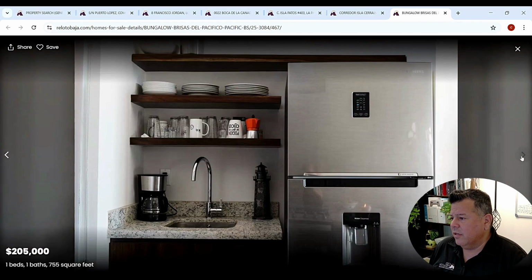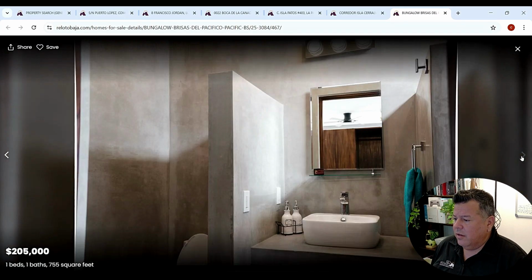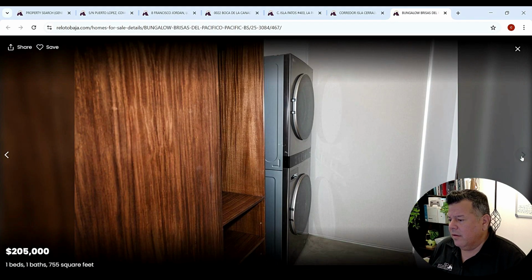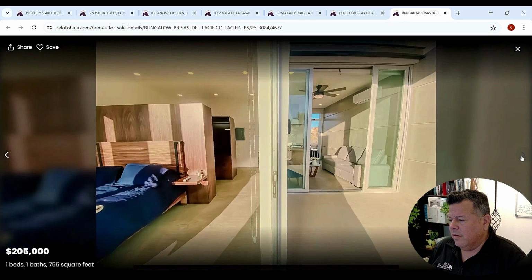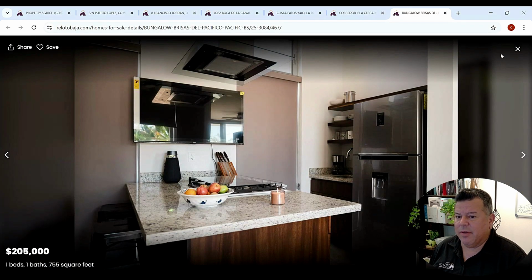It's cute, small, quaint. Kind of a modern feel to it. And now we're repeating pictures.